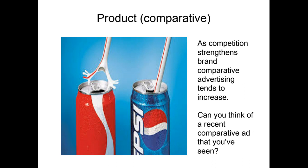Example of comparative: what are our brands here? Yeah, Coke and Pepsi. Can you think of a comparative ad that you've seen recently? Ford versus Chevy, yeah, it's a big one. How about fast food? Have fast food.